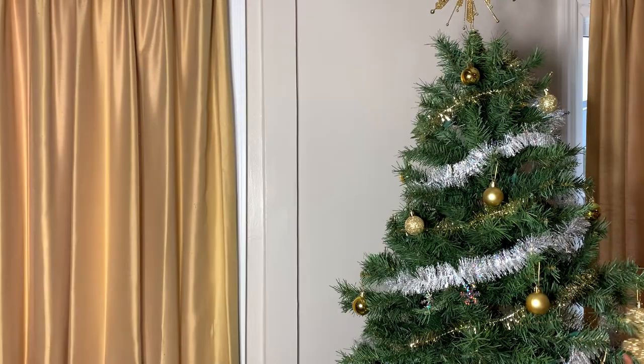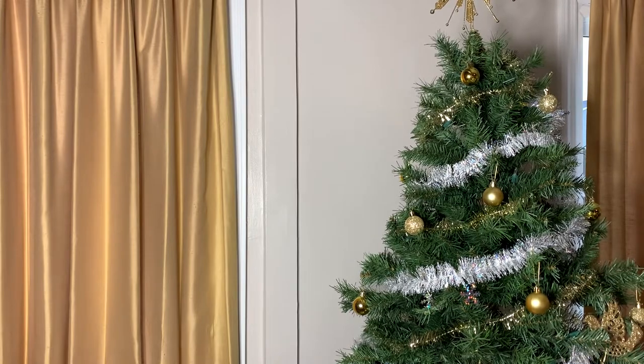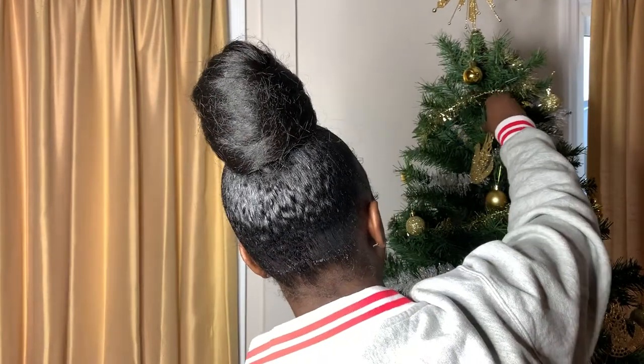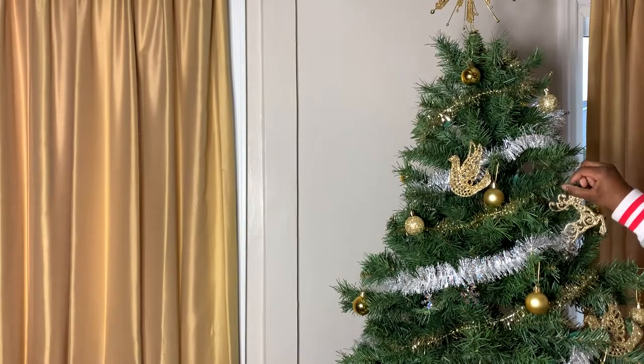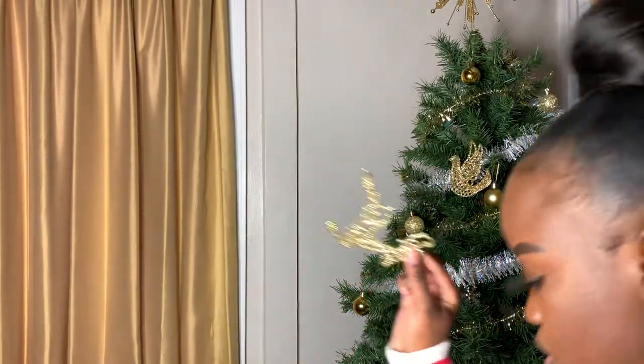Okay, so now I'm gonna put up the ornaments from Dollar Tree, just the deer and the dove. This one don't got no string.